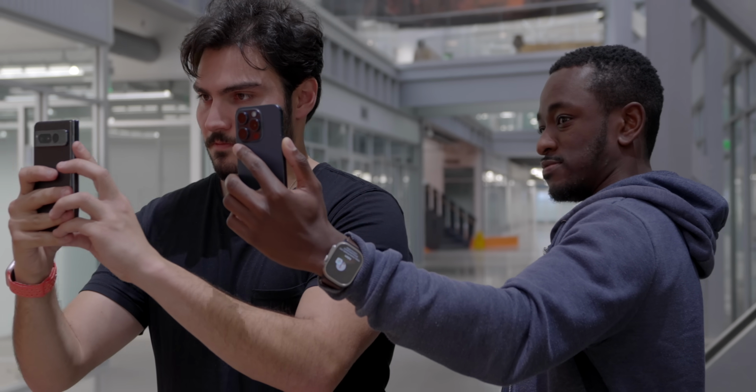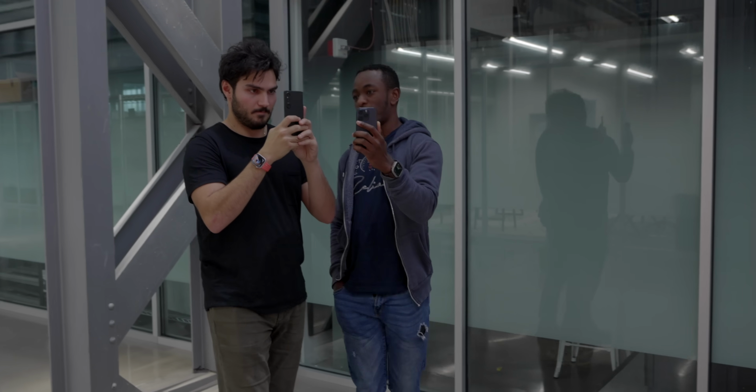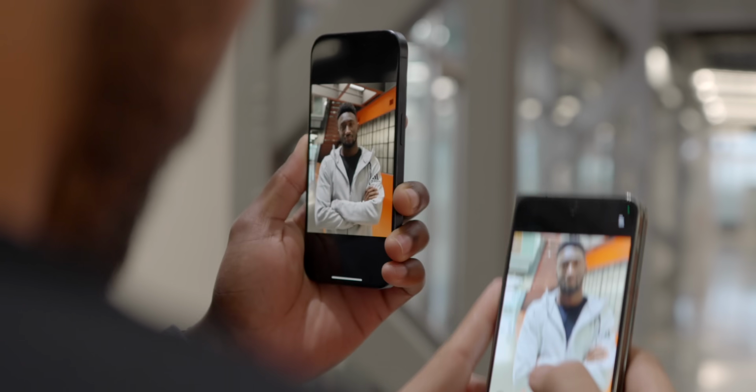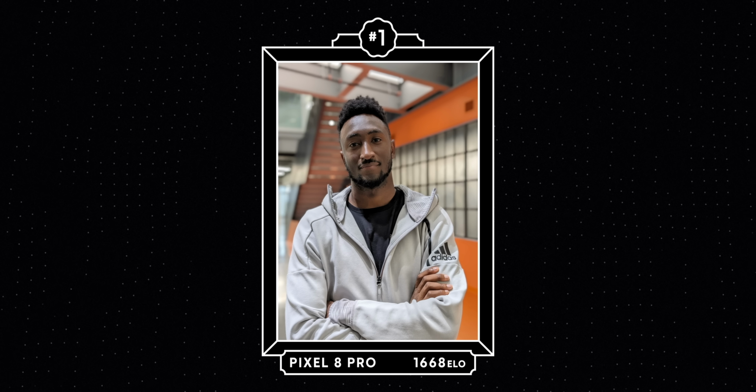It kind of worked, and they all kind of also have different bokeh levels. Some of them are adjustable, some of them aren't. But like I said, we're just going with the default, the point and shoot that most people will get when they do it. And the portrait mode point and shoot winner with the highest ELO rating is the Pixel 8 Pro.